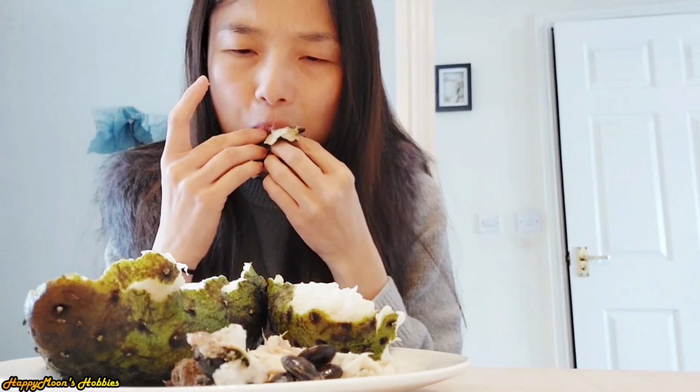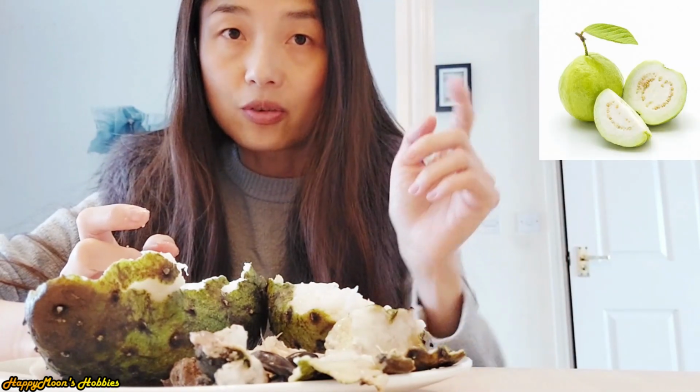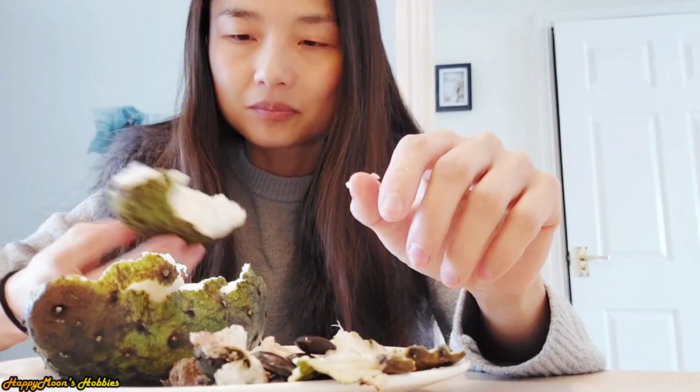I'm trying to think, any other fruit is similar to this. It doesn't taste like banana. It doesn't taste like pineapple. It tastes very similar to common guava. That's a picture of the common guava. It's quite tasty. I think I can finish this in one go.